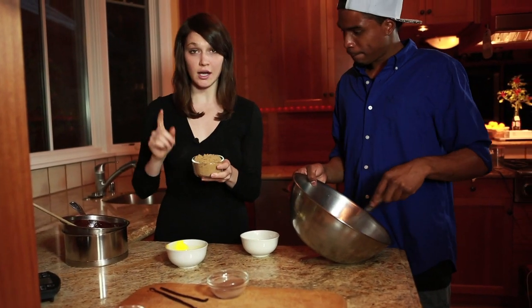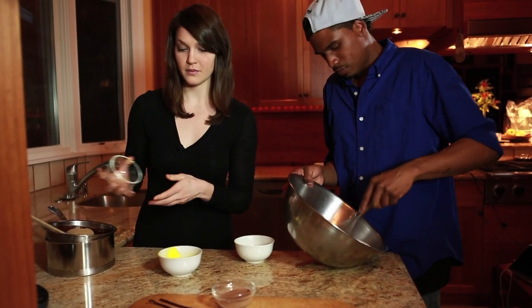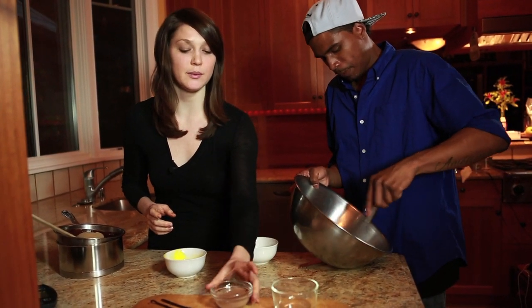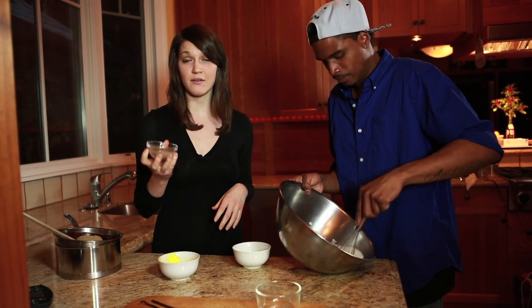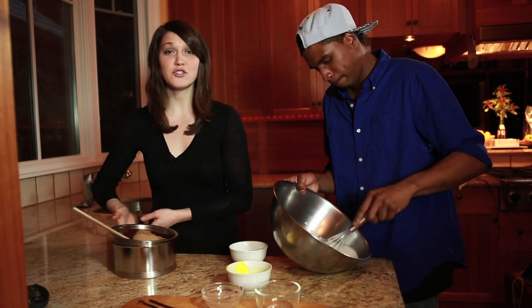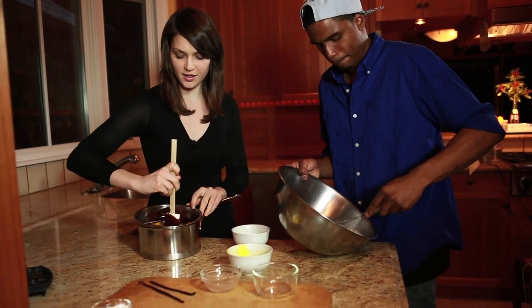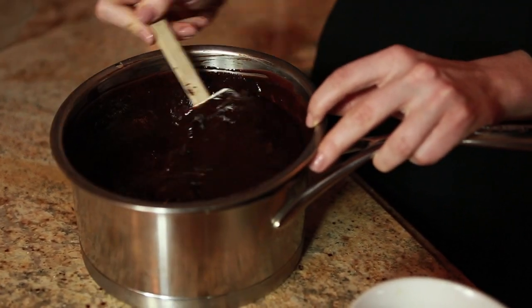We're gonna add the sugar, not too much because there's already sweetness in the chocolate. And lastly, for an extra chocolatey boost, we're gonna add 2 tablespoons of the unsweetened cocoa powder. All we have to do is mix and incorporate this right into the chocolate butter deliciousness.